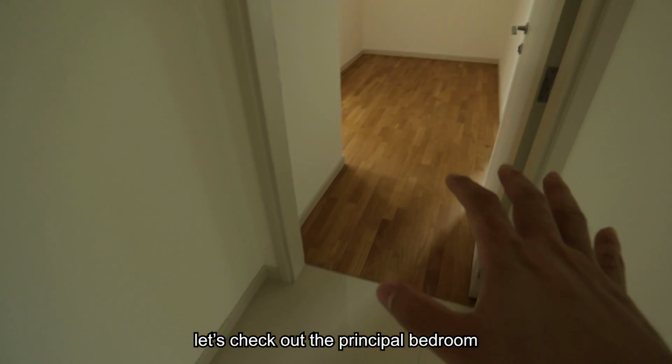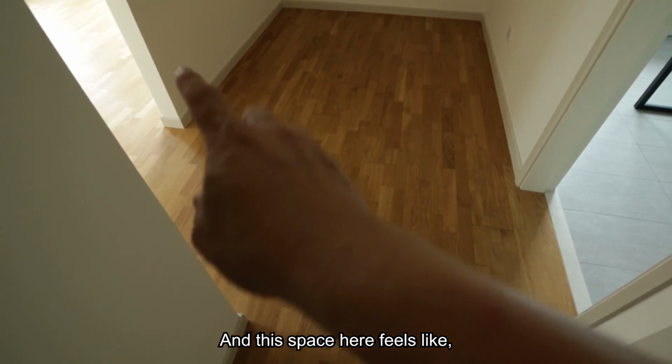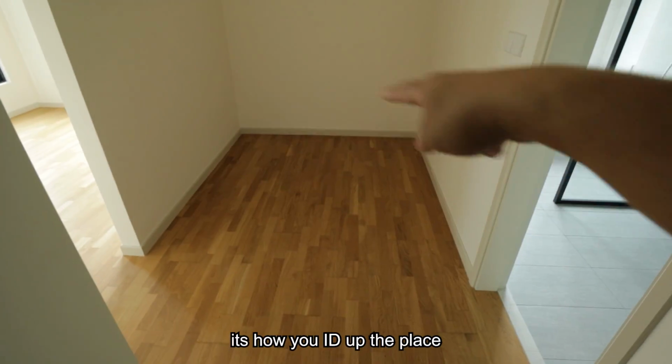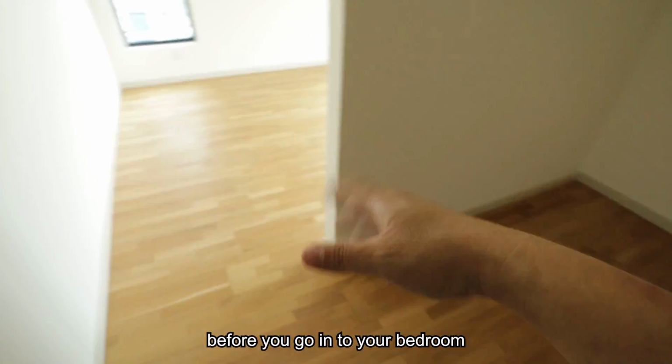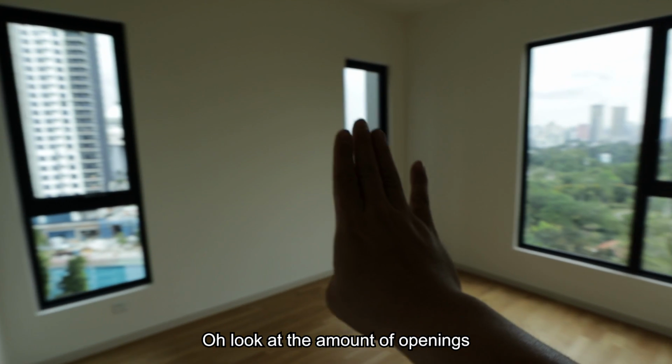Last but not least, let's check out the principal bedroom. In this space here feels like there are a lot of planes, but I guess it's how you ID up the place. This will be the workspace, I think, before you go into your bedroom. Oh, look at the amount of openings.